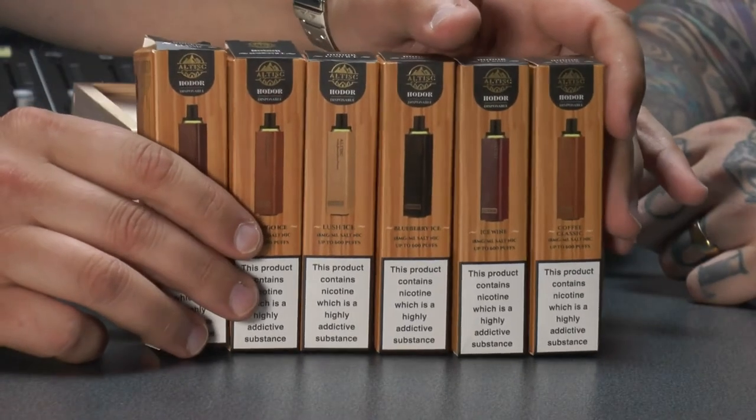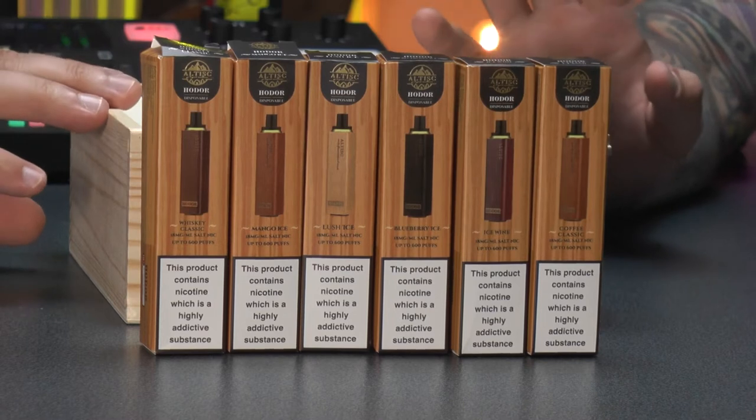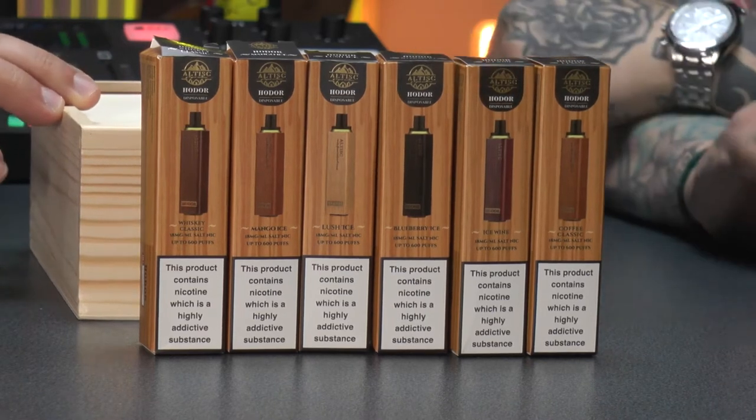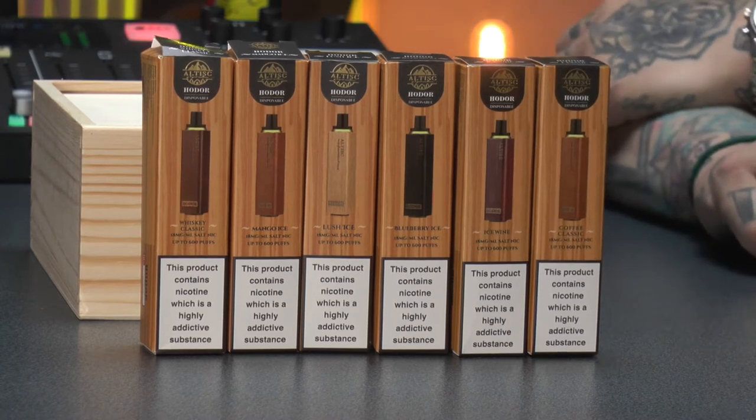Their tagline... Here's the packaging. ...is made of natural wood, which... And yeah, they could have spiced it up a bit more, but at least, you know, it says what it is. So when we look at disposables, you know I love something a bit different.